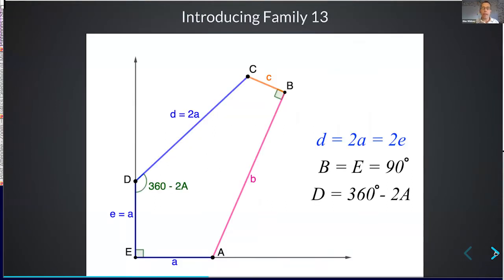Okay. So like I said, it's Halloween season. So why don't we start off with the creepy, mysterious family 13. And so this will give you a little better idea of what the families are. You can see each one of these families has a certain diagram that shows the constraints. What are the rules that allow membership in this family?